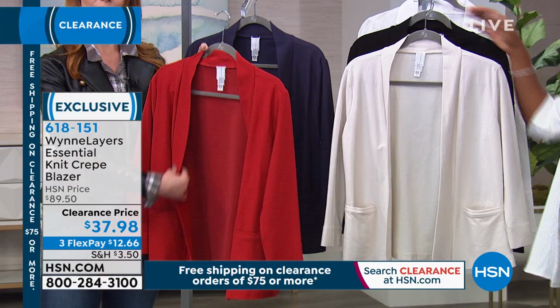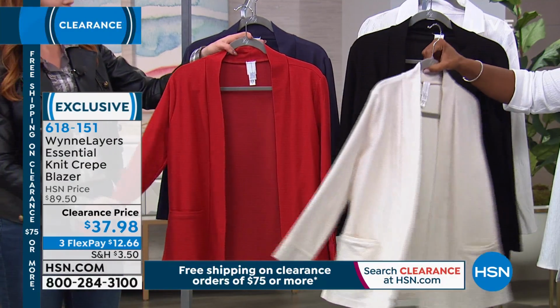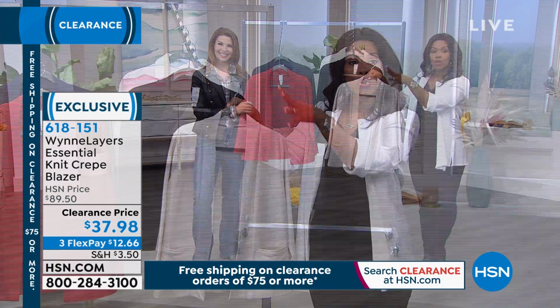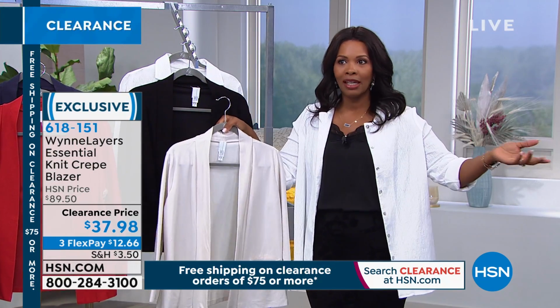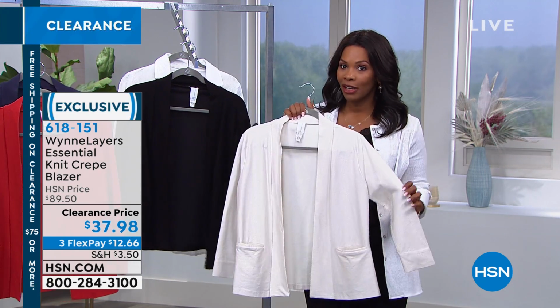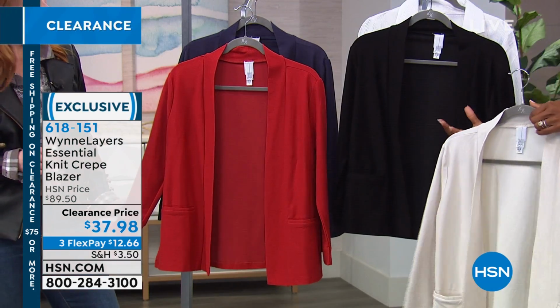So really simple. And I think this is seasonless. I think this is something you can wear from January to December. You just, depending on what you wear underneath it, whether it's a turtleneck now or a cami in about a month and a half, right? Same blazer. Same blazer. This is called Canvas. So this is going to be like your ivory option.